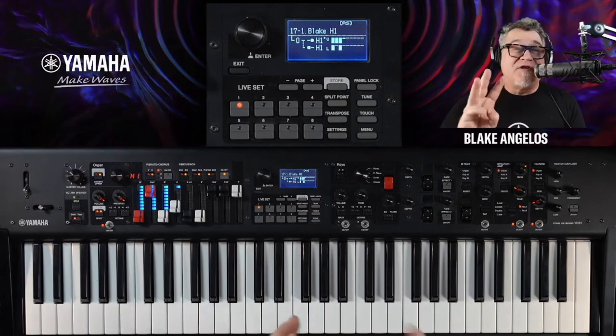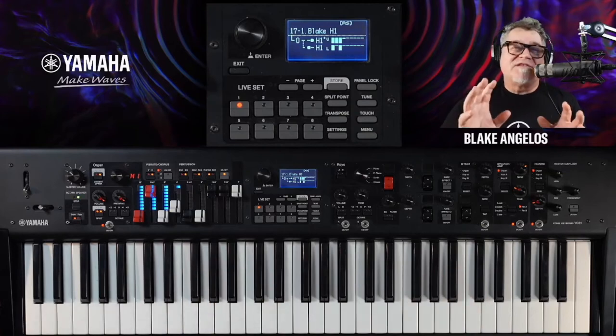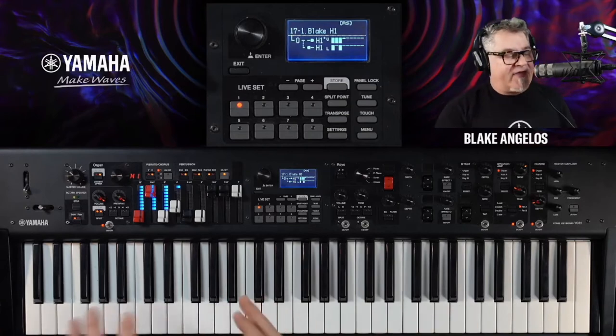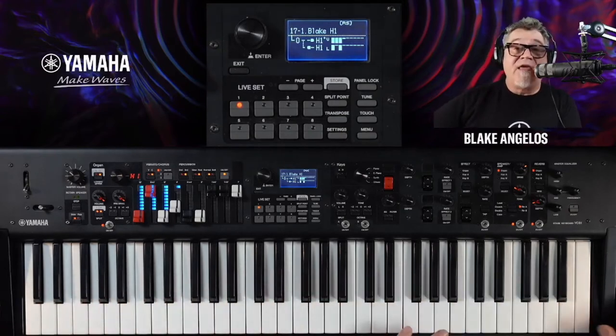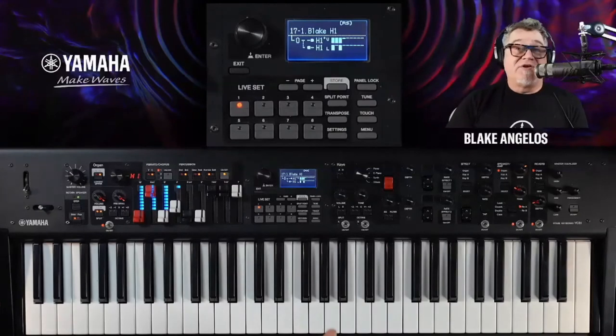Now, YC series comes in three different sizes and key actions. You have the piano-focused YC88. That uses the same action as the CP88, so it's a graded hammer natural wood action. Graded hammer meaning that the keys in the low end are slightly heavier, and as you gradually move up the keyboard, they get lighter, and that simulates the different hammer sizes on an acoustic grand piano.